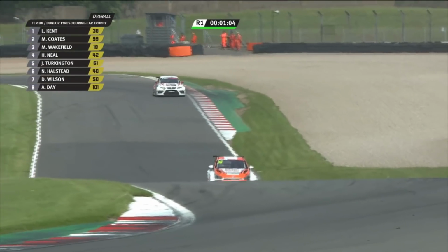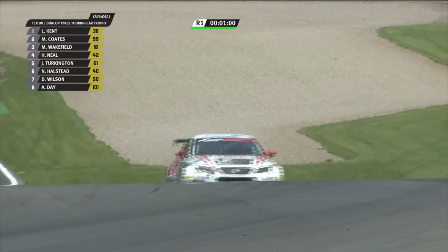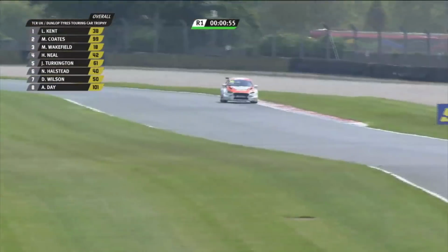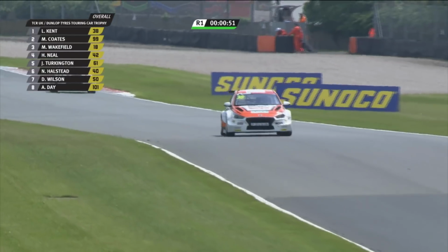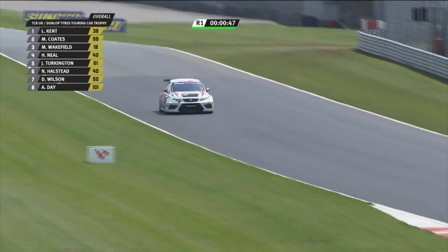As we look back towards the front, we've almost forgotten about these guys on the front. I was looking at the battles behind, but Lewis Kent is holding on to the gap now, 2.4 seconds to the good ahead of this man, Max Coates. He'll try and put himself a little bit further up the grid for race 2 later on. But Lewis Kent, of course, is on course now. Only got about another lap to do after this one. And he's on course potentially for his first TCR UK victory.